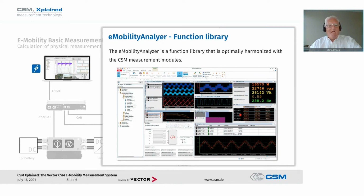These functions inside of the e-mobility analyzer are written specifically for use with the CSM measurement modules. They are fine-tuned to work exactly with the high speed, high sample rate data coming out of the CSM hardware. And Tom referred to that earlier on, and we'll talk a little bit more about this in detail. So this is really a crucial point where our two companies, CSM and Vector, have come together to produce a harmonized solution.